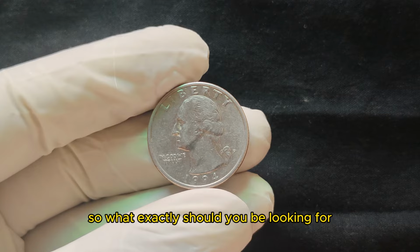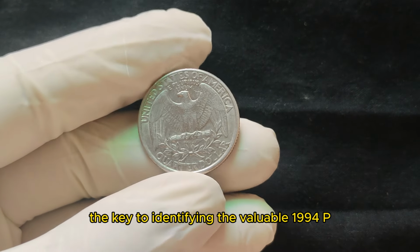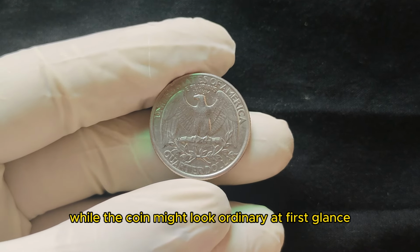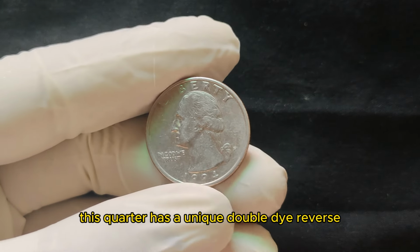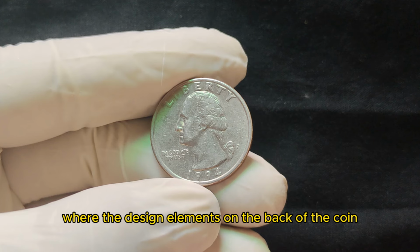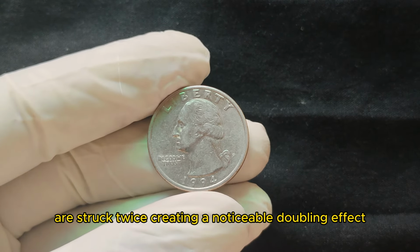So, what exactly should you be looking for? The key to identifying the valuable 1994 P quarter lies in the minting error itself. While the coin might look ordinary at first glance, close examination reveals a striking flaw. This quarter has a unique double-die reverse, where the design elements on the back of the coin are struck twice, creating a noticeable doubling effect.